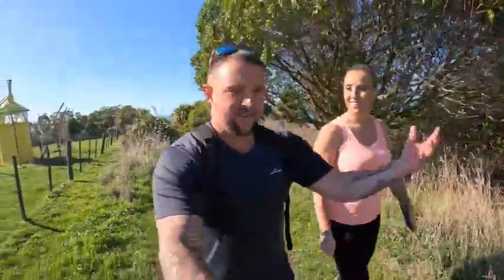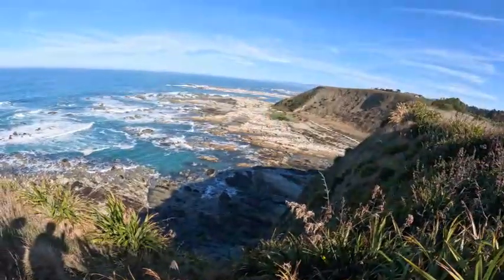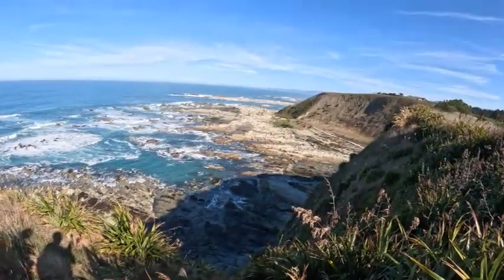The day today is absolutely beautiful. As you can see, we're just in shorts and t-shirts and singlets in the middle of winter. The views around us are absolutely amazing. Off to one side you've got the ocean, off to the other side you've got the beautiful Alps. Absolutely amazing.